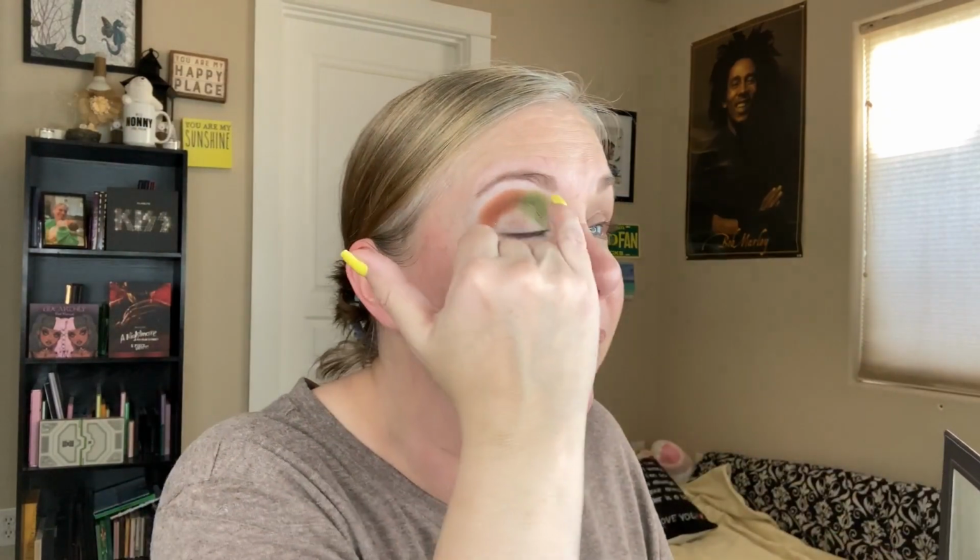assholes. So I think actually what I'm going to do is use this shade right here called Summer Love and take the edge of those two shades off. Just do it very slowly and carefully so I don't have a blown out mess here.